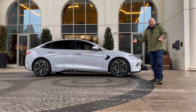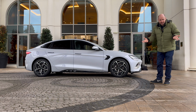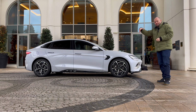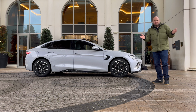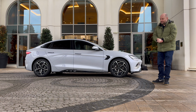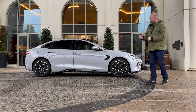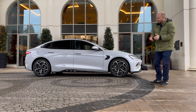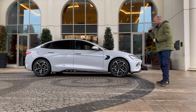Like, the scale of this company, they've been around for 30 years. There's talk of tariffs for cars from China. BYD, they're currently building a factory in Europe. They'll just build factories wherever they need to avoid the idea of potential tariffs. If you want to go electric, if you want something that gives you a lot of bang for your buck and you're kind of sick of the traditional, it is worth looking at.